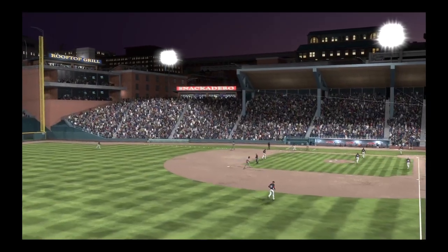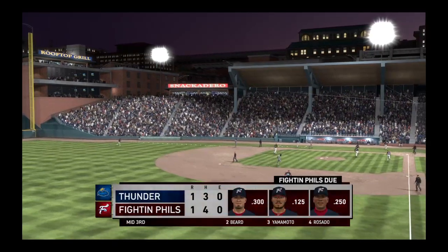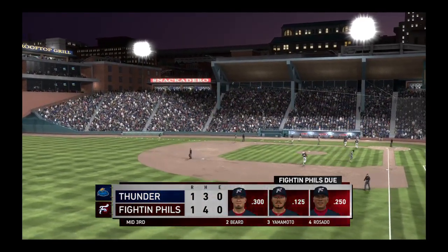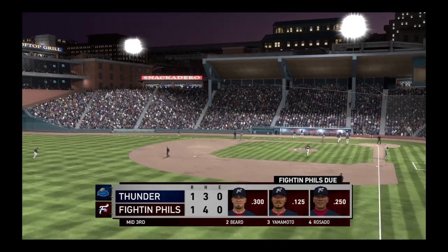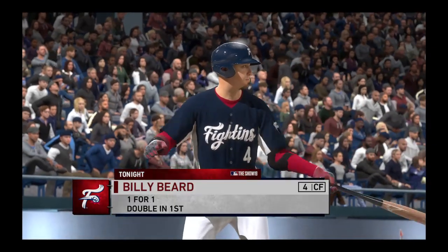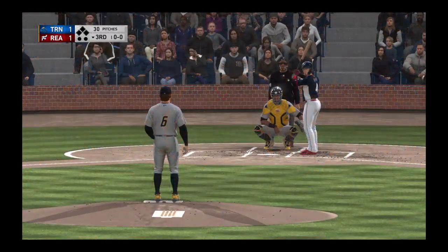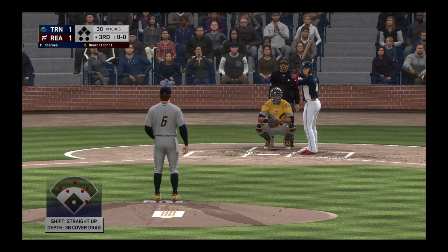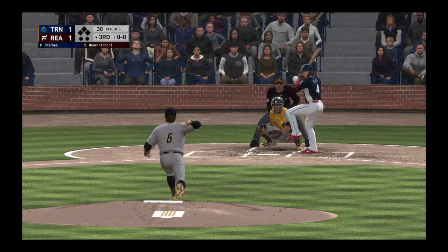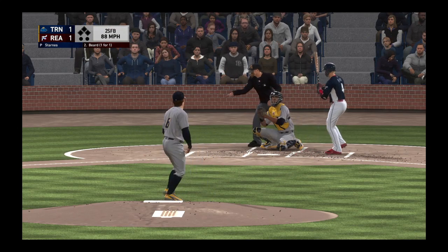So 1 run on 2 hits, no errors, and 3 men left on base. We'll move on to the bottom of inning number 3. All tied at 1-1. In now, Billy Beard. He'll try to follow up the double in his last at-bat with another big hit right here. Yeah, he jumped all over that first pitch last time up. Interested to see if he has the same approach this AB.